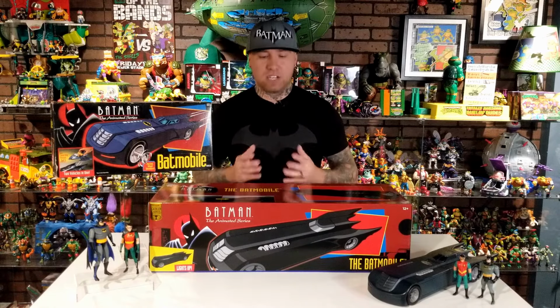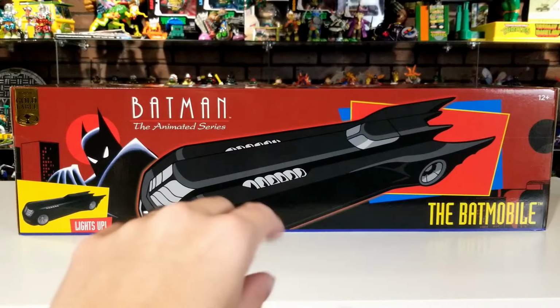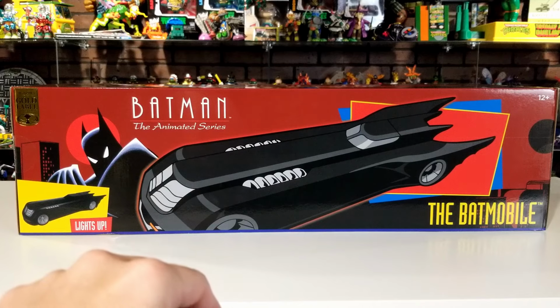Now this vehicle right here is meant to fit your 6-inch DC Direct Batman the Animated Series figures. So let's go ahead and unbox this really cool toy and check it out. Okay, now starting off with the front of the box, this thing is a really huge package, so make sure you keep that in mind when buying it, because the box itself is enormous, but I'm sure when I pull this Batmobile out, it's going to be just as long as this box right here, okay?